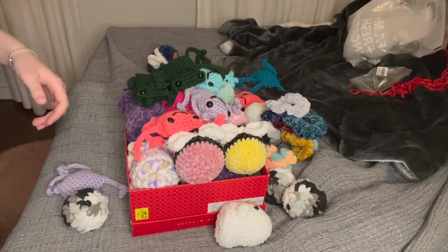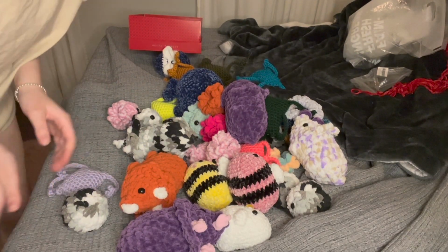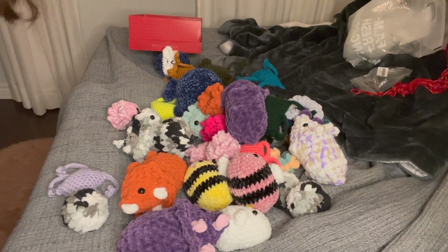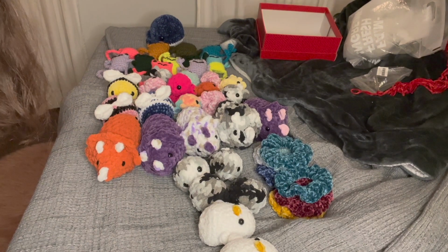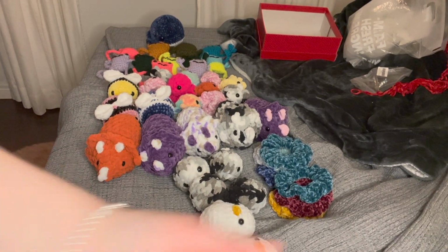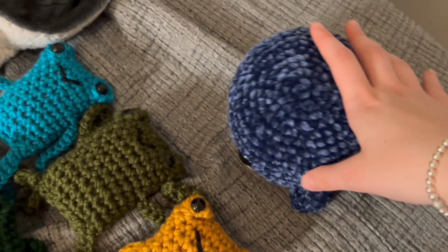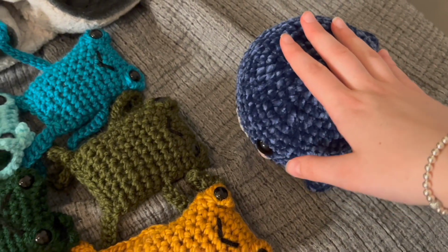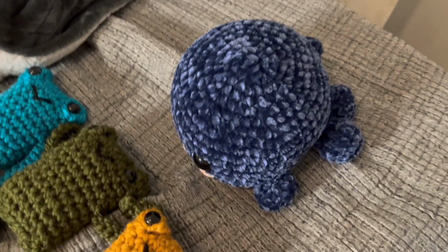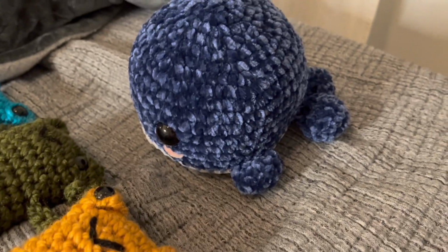Okay guys, so this is all my stuff. Let me organize this and then I'll actually show you everything I have. Here's it all somewhat organized, but now I'm just gonna show you with my back camera. Okay, so first thing we have is this whale. This is one of my most expensive items I have this week, just because I don't have enough yarn to make anything super big. But yeah, I managed to get that guy.